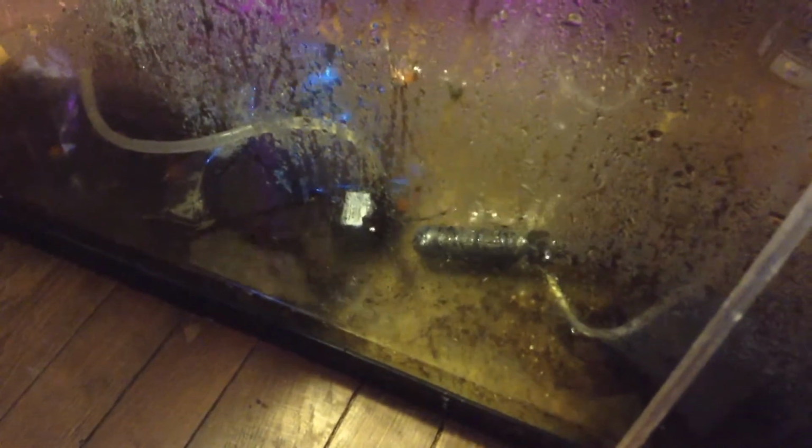So in this reservoir right now, all I have is green sand and a little bit of bat guano, but that will be a completely other video which I'll be uploading shortly.